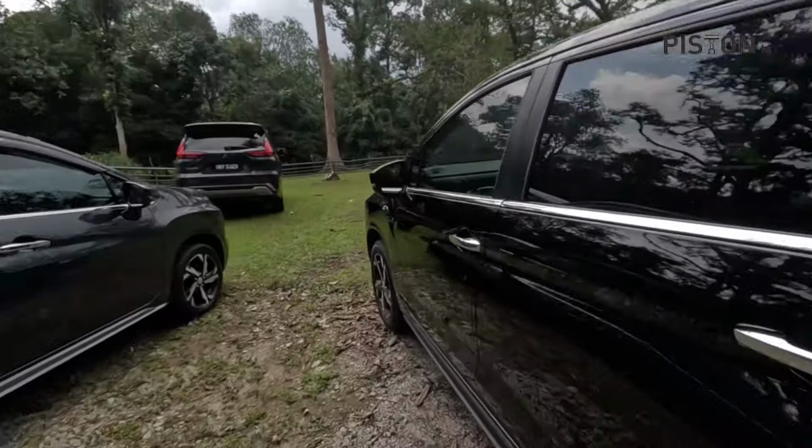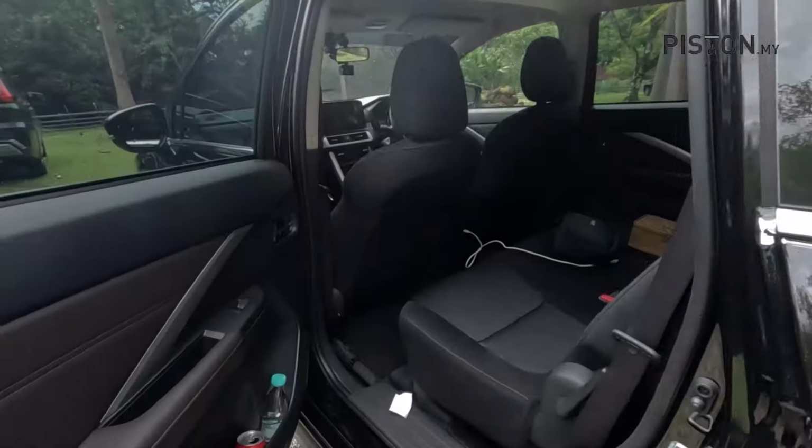Now we go check out the back seats. The thing about the back seats is I'm not sure if it's that much different between the baseline model and the top spec model. We'll go find out. Let's do this. All right, peeps, as I promised, back seats.